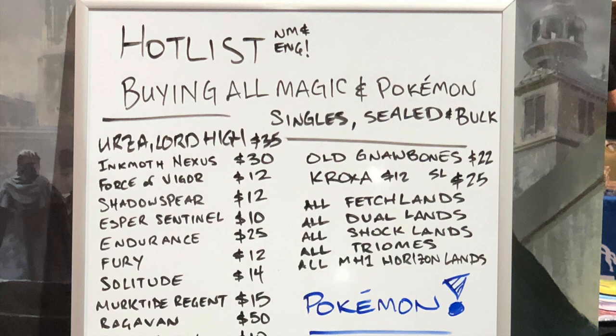So, okay, let's take another look at the last list of today. Inkmoth Nexus at $30. All fetch lands, all dual lands, all Shocklands, all Triomes, all Modern Horizons lands. Again, it's land. If you don't know what to put on your hot list, you might as well put land. This is kind of a catch-all. Hey, I'll buy any fetch land. I'll buy any dual land. I'll buy any Shockland. I'll buy any Triome. I'll buy any MH1 land. Oh yeah, I remember those lands.